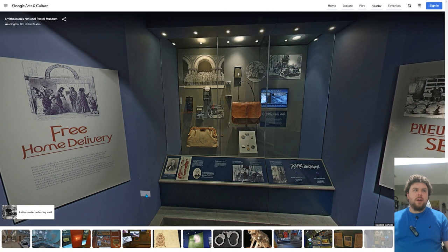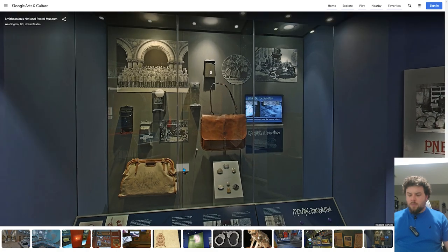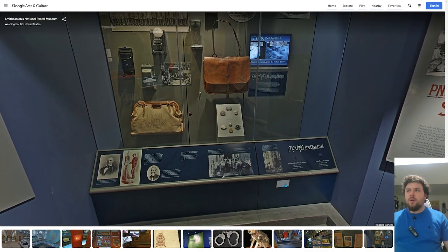1863. The post office had letter carriers, but they weren't paid by the government. They earned their wages by charging recipients 1 or 2 cents for each delivered letter. Most people saved their pennies and picked up their own mail. U.S. Mail City Collection Bag. I bet you can push these little buttons and it probably starts speaking to you.